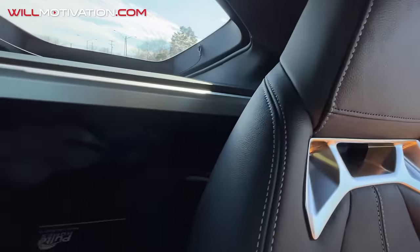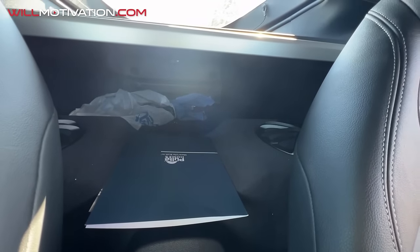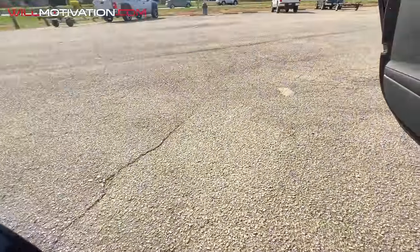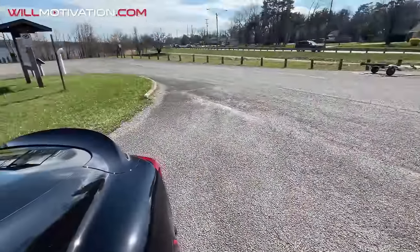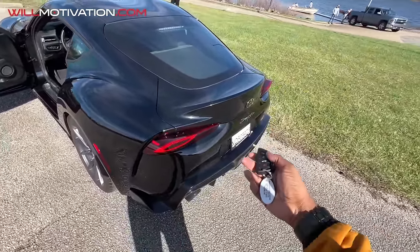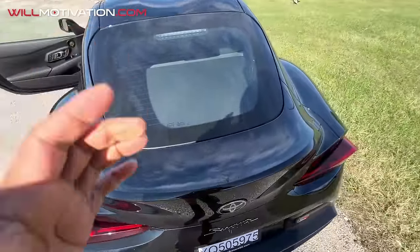Now here's something to be aware of. Right here in the back, there's no firewall, so you are exposed to the trunk and these little speakers right here. Let me open up the trunk. You're exposed to the trunk, so whatever creaks and rattles are going on in the trunk, you're going to hear it.